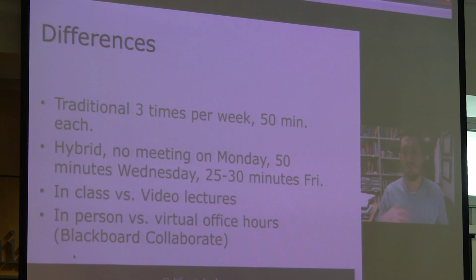The traditional course met 3 times per week, Monday, Wednesday, Friday for 50-minute lectures. However, the hybrid, we did not meet on Monday. That was their time to watch lectures. We met for 50 minutes, the full time on Wednesday. And then we met for half of the class on Friday. And so Wednesday was dedicated to activities, and then Friday was dedicated to kind of a week wrap up and question and answers and any other last minute things about that chapter.